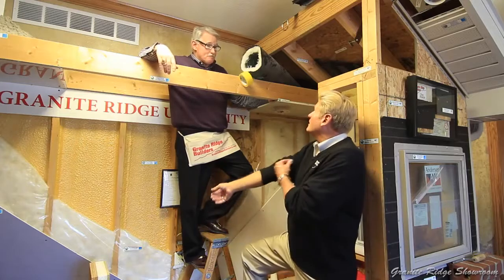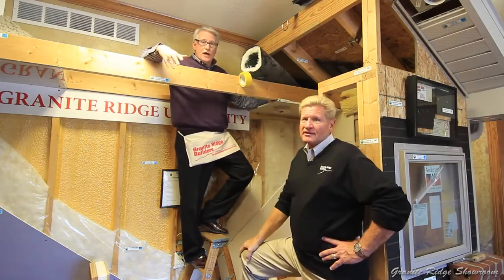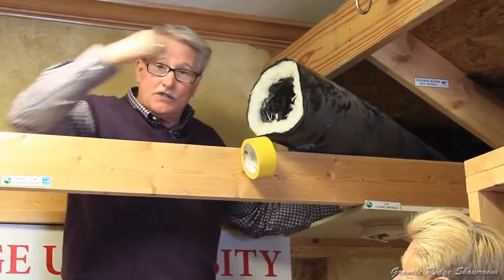Okay, so why is that important to have that, and then what's this? We have discovered that through your ducts there can be leakage and also a lot of loss, and so we are using better insulation and also very good duct type tape to seal these things off.